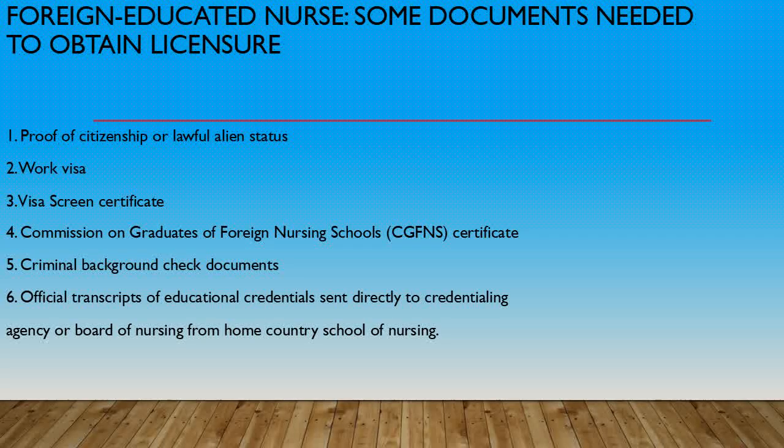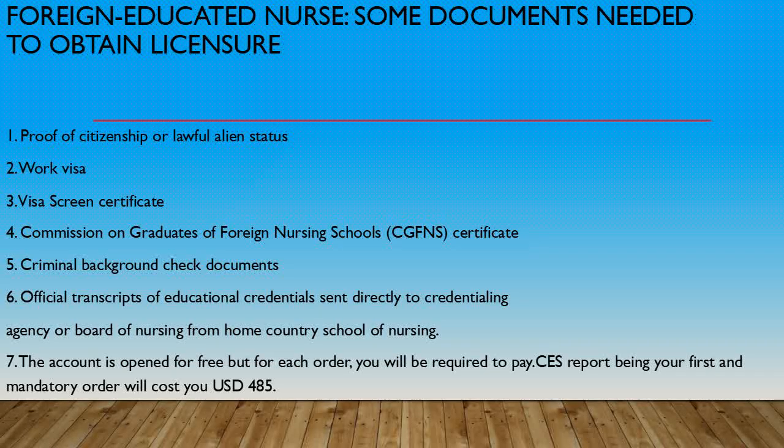So this is the verification of documents. They have to be sent directly from your nursing school and your Board of Nursing to the CGFNS, the Commission on Graduates of Foreign Nursing Schools, and also from the school of nursing to you or to the Board of Nursing that you have chosen.